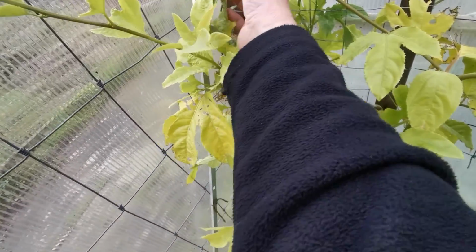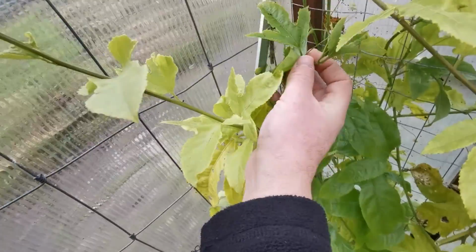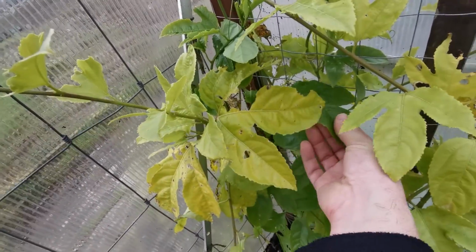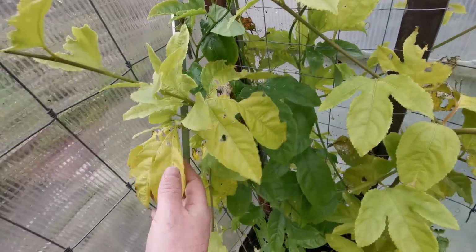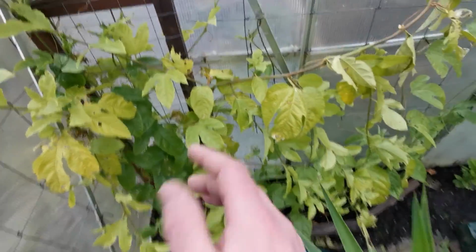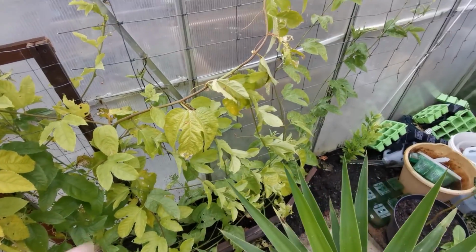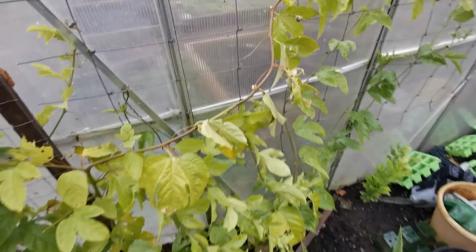Look at this. This is still growing in December, and some of the new leaves are actually quite green. It is absolutely mind-blowing, because I thought it would be completely dead by this point. I didn't think there was any chance of it surviving at all.